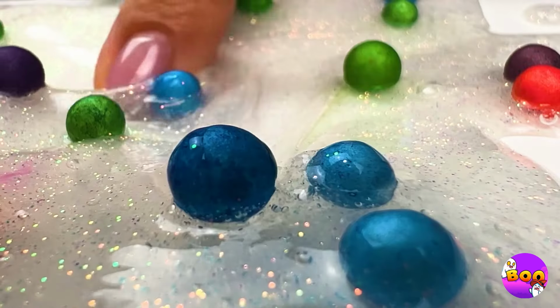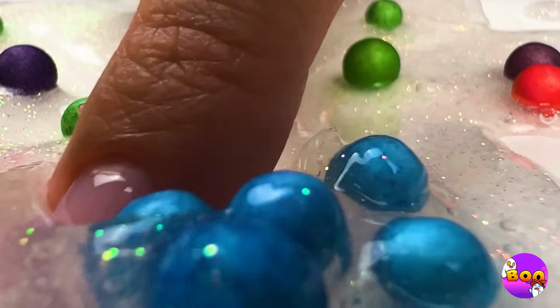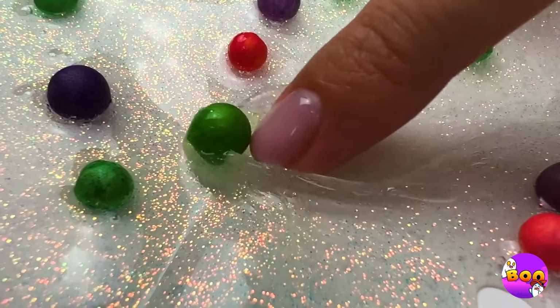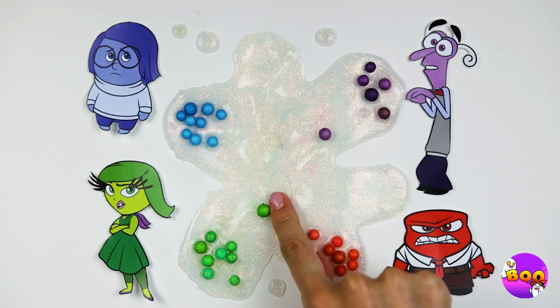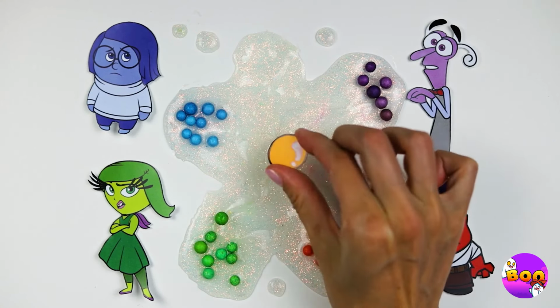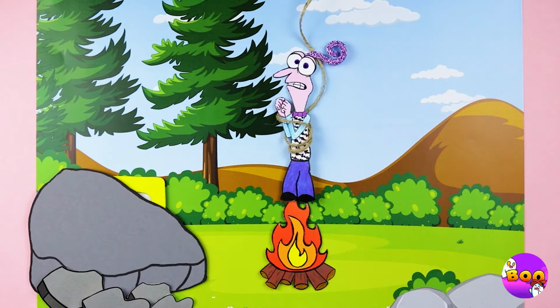Try to organize the balls by color. Once again, the color's the clue. Match them to each emotion. We're almost done. Ooh, we've won a prize. Your prize is another challenge. We have to save fear.